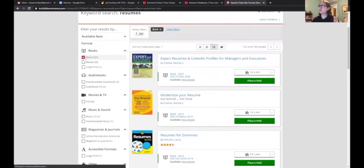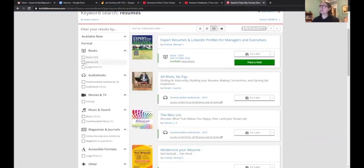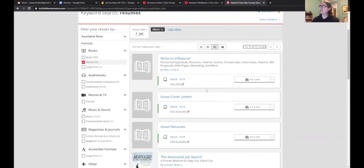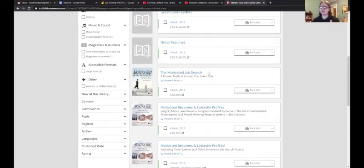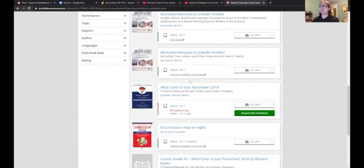You also, if we get rid of that book filter and do ebook, we have a lot of wonderful ebook options for whatever you're looking for when it comes to job help books. You can find resume templates, you can find interview tips, all sorts of things like that. You can find great books for that, and they will all have different information about where to get them from. One great thing about our ebooks is, depending on which ebook provider it is coming from, it might be something where you don't have to worry about waiting in line.